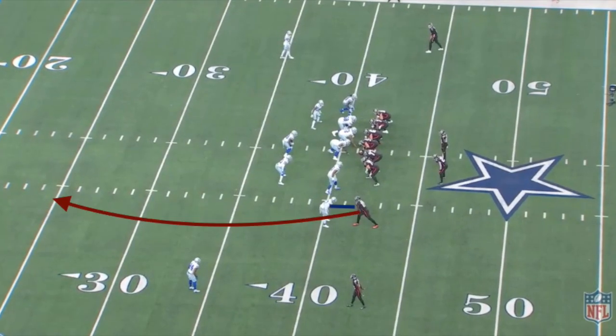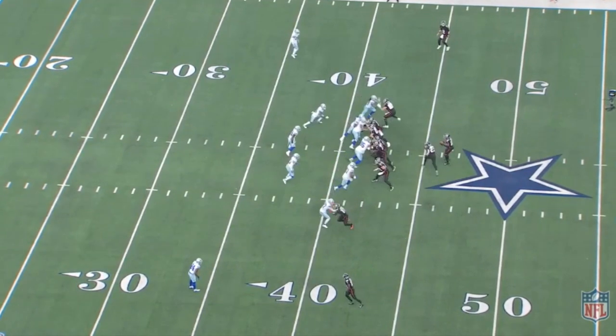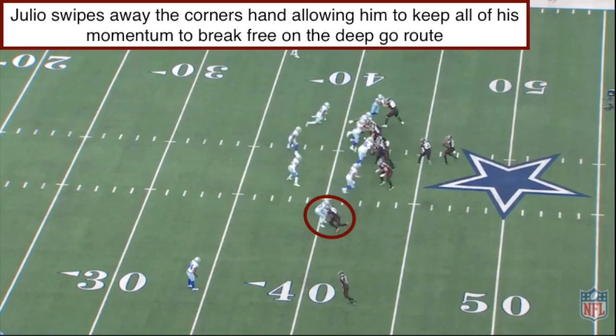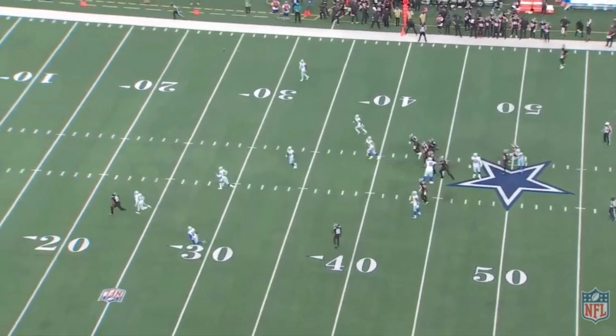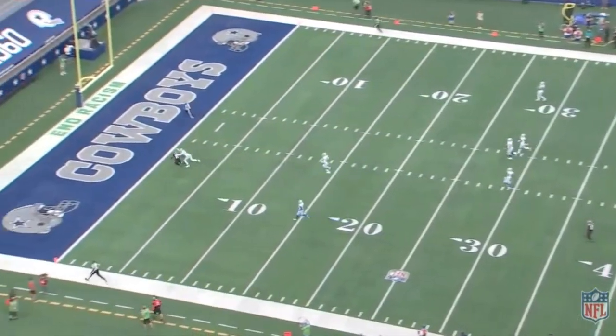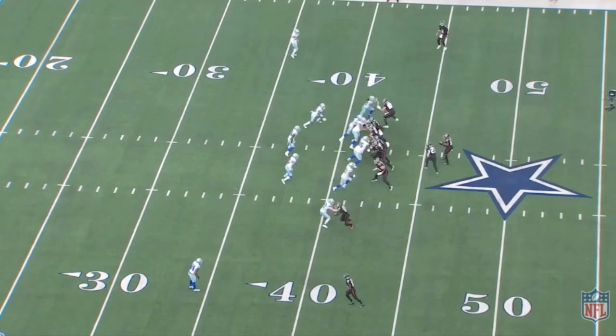Obviously, their defense needs to take the next step to make them true series contenders. But if they're scoring 40 points a game, hey, you might not really need a defense playing for you. But overall, I think Julio's a great fit for the Tennessee Titans. I think it really takes their offense to the next level, and they're really buying to go all in this year and make a true title run. And I'm excited to watch this juggernaut play on the field. It's going to be an incredible amount of fun.